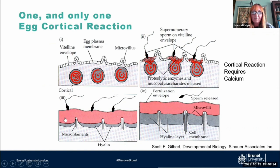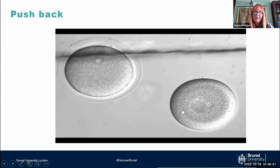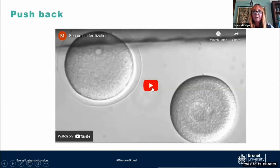And you can see here that we've got this swelling, and then the hyaline layer is very hard to get through as well. So we get this release of all the other sperm. So once there's a sperm head that's got in, that's it. No other sperm should be able to get in. And so we need to do that, because if you have more than one sperm, you're going to have too many chromosomes. And this sometimes happens. Okay, it's very rare in humans, but it does happen occasionally.